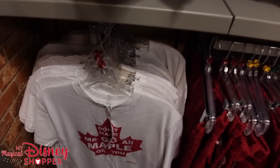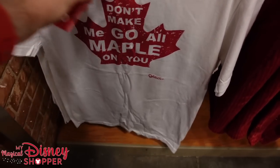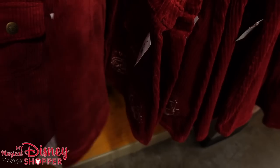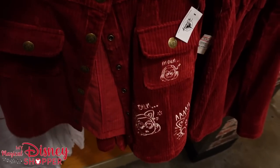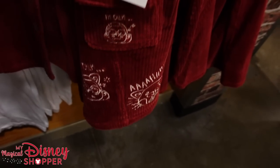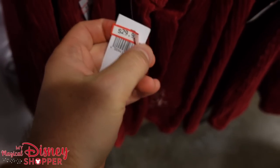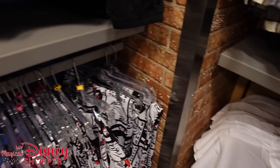Down below we have a T-shirt from Canada from the World Showcase. It says, "Don't make me go maple on you." That's hilarious. It's $12.99. Small, extra large, and 2X. And then they have some Turning Red corduroy skirts available as well. Small, medium, large, extra large, and 2X. Got that button up on there, and then it shows the different images from the movie. This skirt is going for $29.99, and they have those in small, medium, large, extra large, 2X, and 3X.